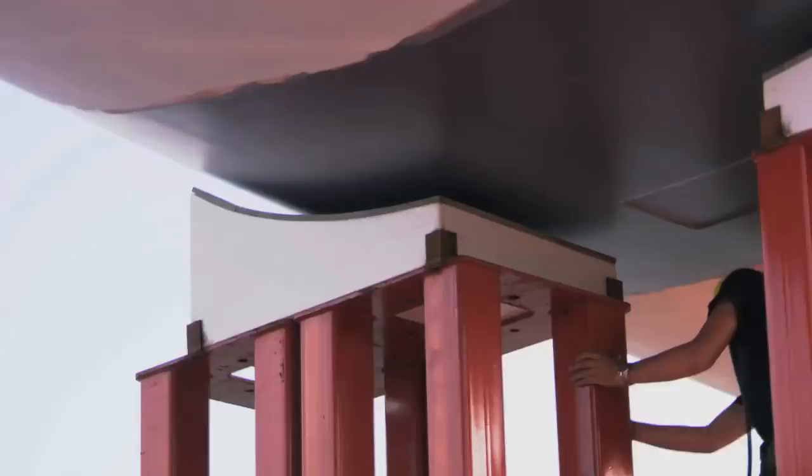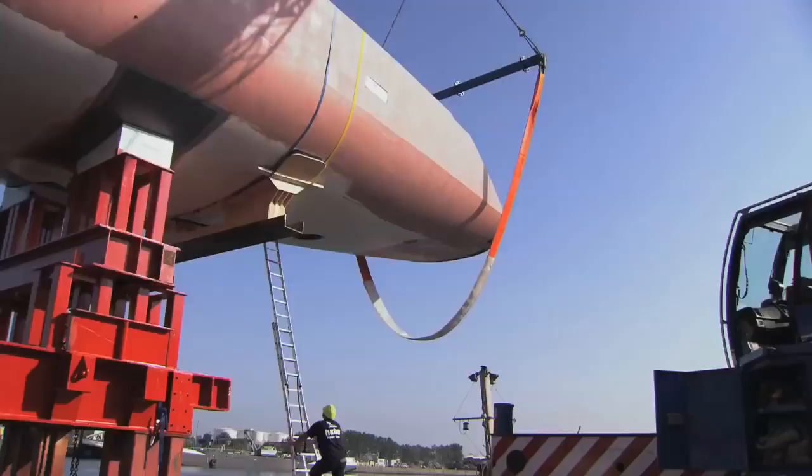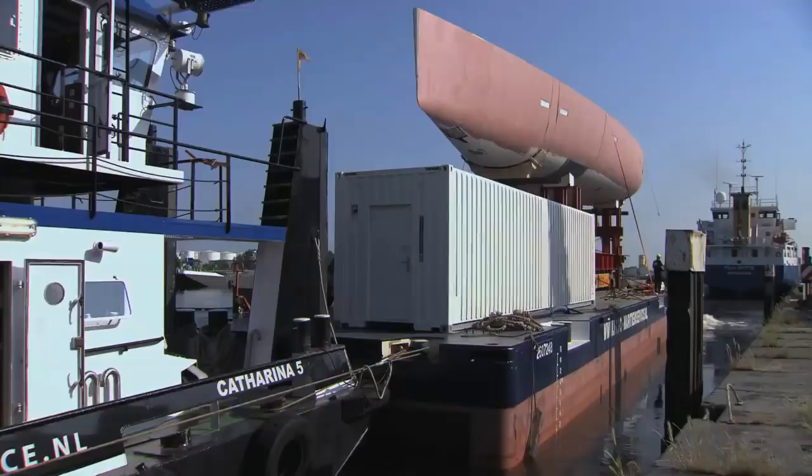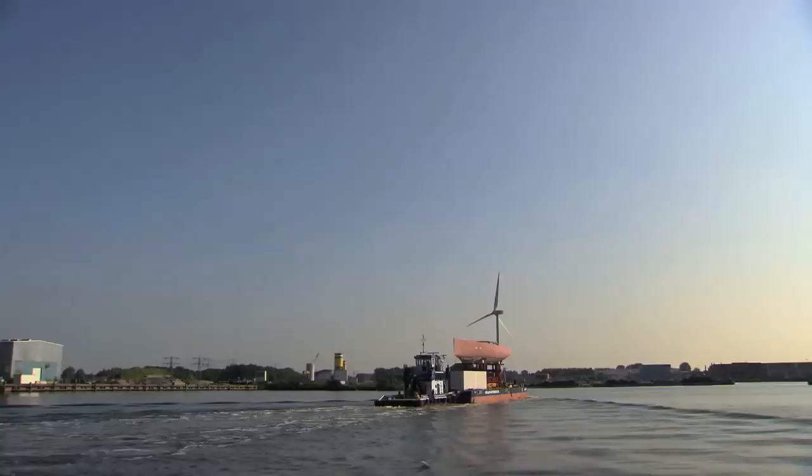To build a boat like this is very complex. The next step is that we're going to bring the hull inside the shed tomorrow, so we can start with the outfitting of the systems and the installation of the interior, and finish the rest of the fairing system and the paint system.